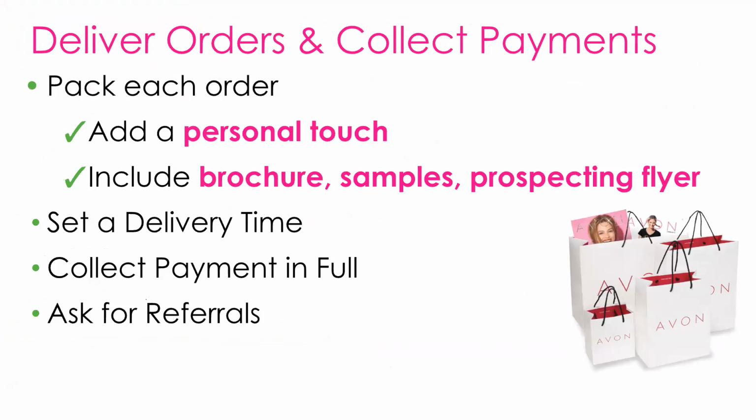That's simple. So when you deliver your orders, you want to collect your payment: pack each order, add a personal touch, include brochures, samples, prospecting flyers, set a delivery time, collect payment in full, and ask for referrals. When I say set a delivery time, so many times people say that they get stuck with the products. You don't want to do that. You want to call ahead of time, make sure that person's expecting you and they have your money for you. Never leave product without getting your money. Also, with payment from customers, you can use Square, or if you have PayPal, so you don't close yourself off with only cash, because then you may also lose sales.